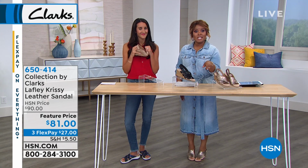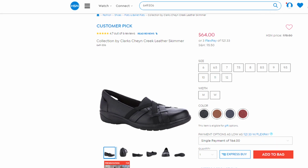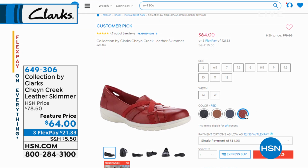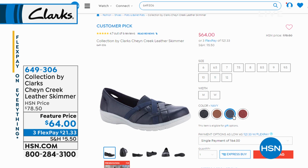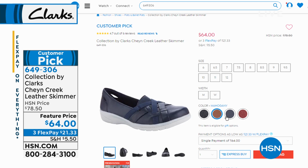So let's remind you of the skimmer. This is the shoe that we just presented a couple of moments ago. Last call on the red, it's called Shin Creek. And we have red, we have navy, we have black, and we have tan available. We're calling it mahogany, but it's definitely, there's no red in it. No, it's just definitely browns and tans. It's the most popular shoe in the show so far, and it's a customer pick. If you'd like to order it, it's $21.33. Thanks for your phone calls there.